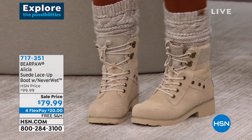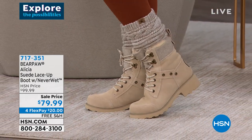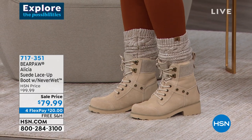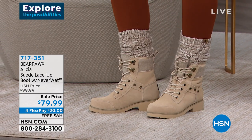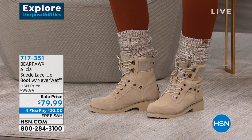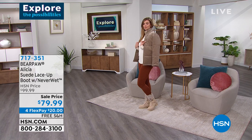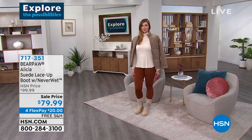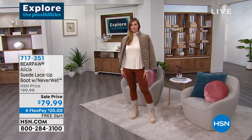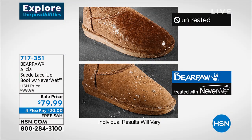I love the fact that it has that lace-up system, so you can adjust this to you. Are you tucking pants down in there? Are you going to wear it with socks? We've thrown it on with our cute little knit boot topper. So there are a lot of different ways that you can wear it, whether it's with a bare leg or things tucked down in there. But this one has the grommets. It has a little bit of felt in there. It also has that never wet technology and all of the magic on the inside as well, such as the woolen lining and the sheepskin footbed.